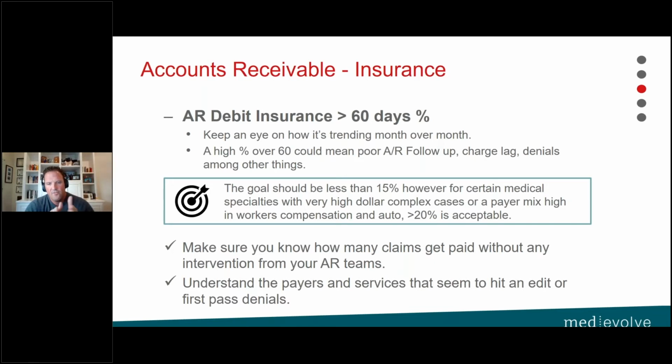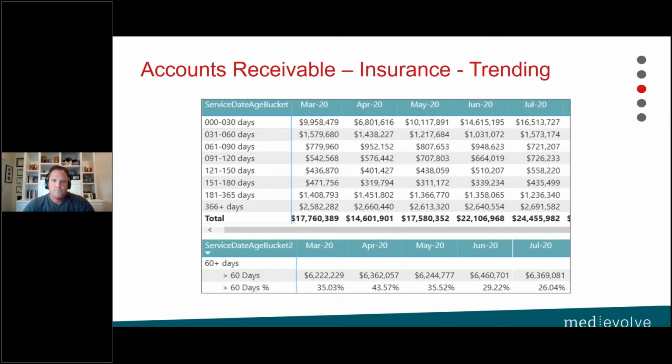Let's really analyze first pass denials and understand what's going on. Okay. Trending insurance, again, so in our world, we snapshot each month the complete history of the AR, so we can always go back to prior periods if we need to. Now, we do that because we do a lot of financial modeling for our clients, reserve models and things like that. But it's important to see how your AR is moving month over month, and not just total AR, but by bucket. And then it's important to be able to drill into it.